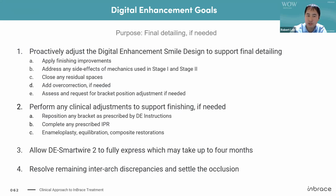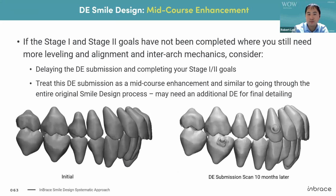So you might need to reposition some brackets, you perform any IPR, these would all be in your DE instructions. And then you might do some final general finishing things like enameloplasty or equilibration or adding some buildups or something of that nature. And then you let the wire express and then run any settling elastics if needed.